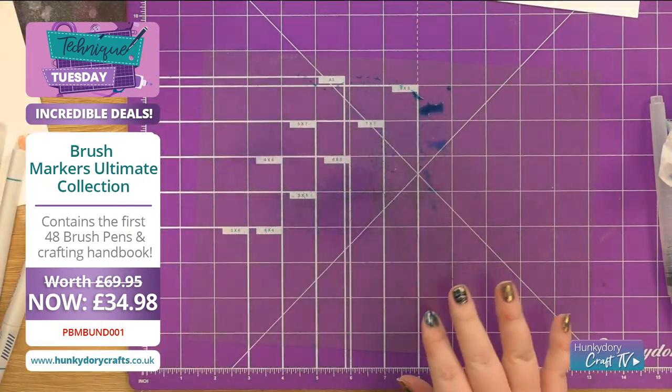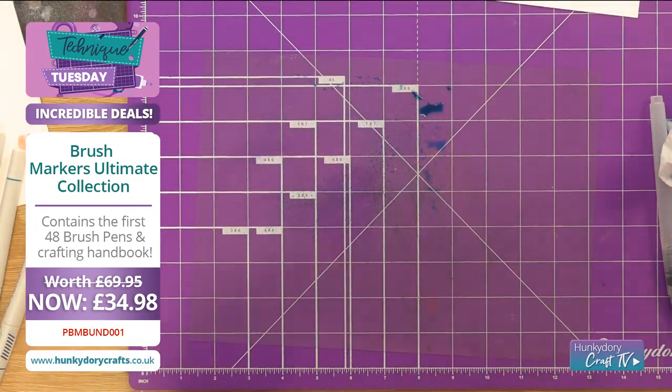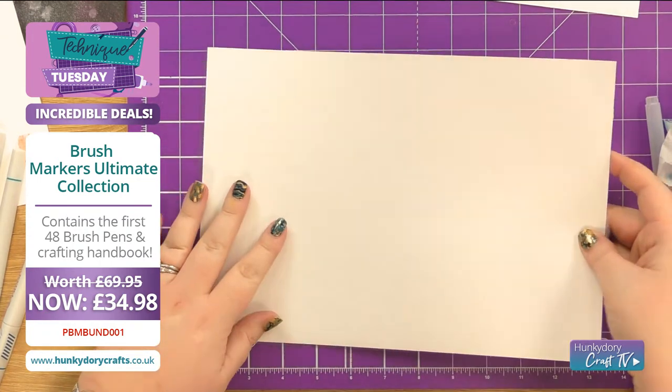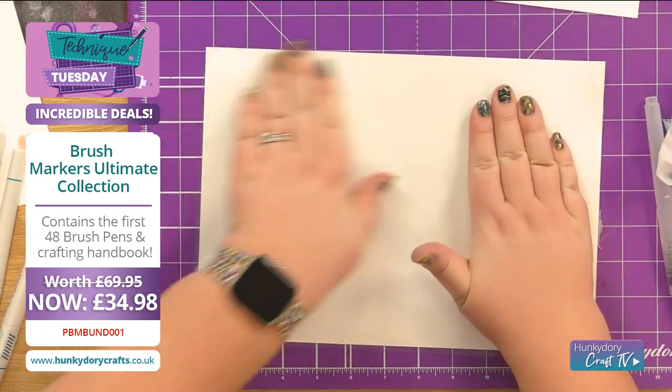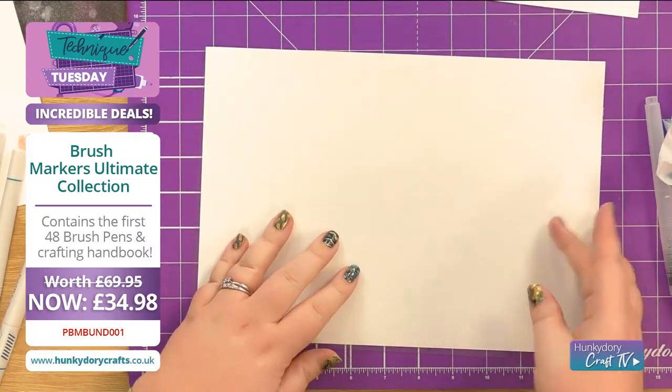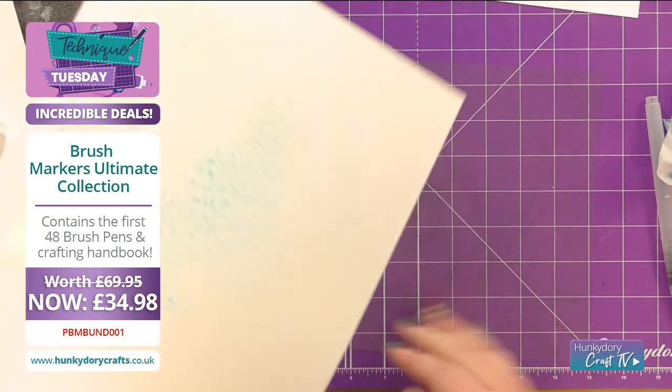We've got loads on here still though, so I'm going to get another little bit of card. It's awesome. It almost looked like tie-dye. It's fab, isn't it? So fun. It is so cool. I absolutely love making backgrounds. I could spend my whole days just making backgrounds. Yeah, just backgrounds. Absolutely. So again, we'll just pick that up.